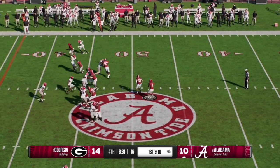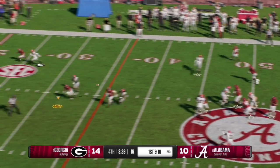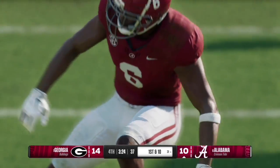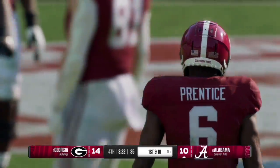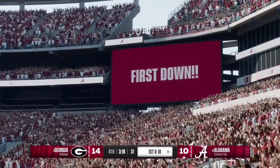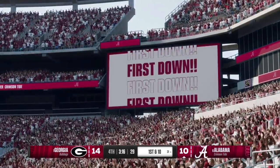Here on the play right after, we have a play action pass. Milroe works the middle of the field as the receiver dives for it. Number 6 with the reception, taking the Crimson Tide into field goal range at the 31-yard line. That was Kobe Prentice with the reception.